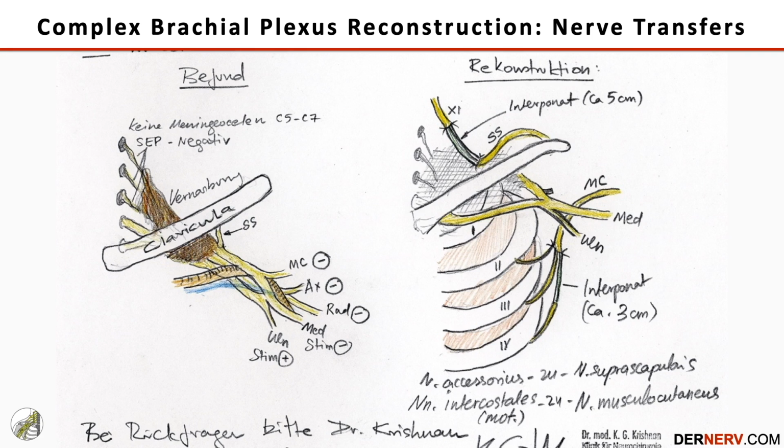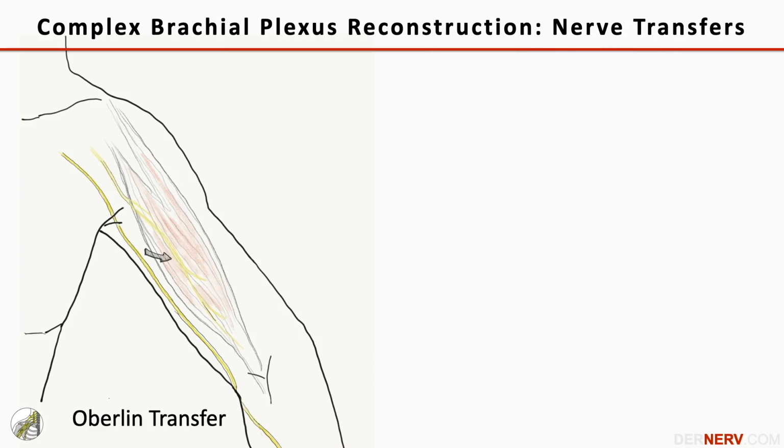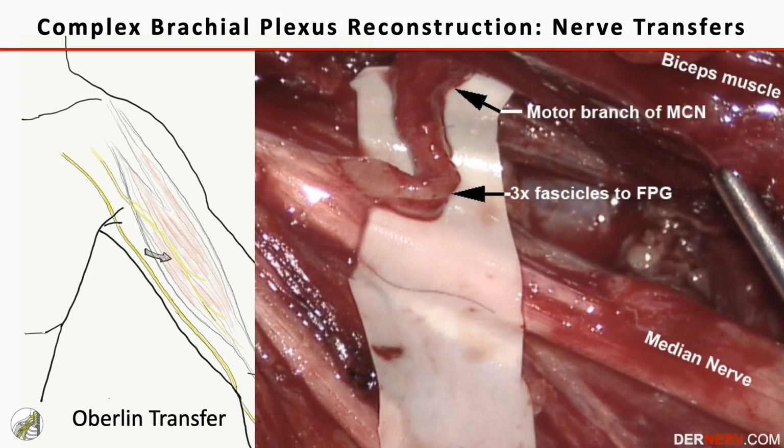Here, a part or whole of a healthy motor nerve is rerouted into an injured nerve to re-innervate the target muscle. Some clinical examples follow. This is an example of a nerve transfer invented by the French orthopedician Christophe Oberlin. A part of the ulnar or the median nerve supplying the flexor pronator group is microsurgically rerouted specifically into the nerve supplying the biceps muscle, the motor branch of the musculocutaneous nerve.